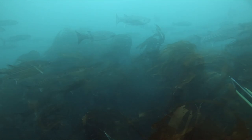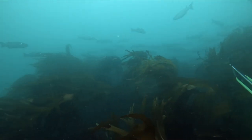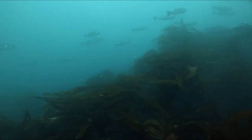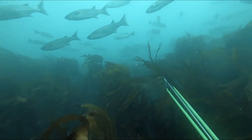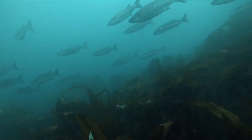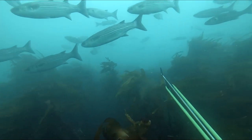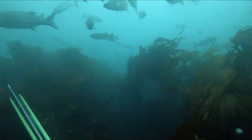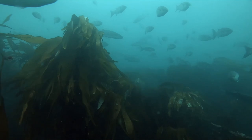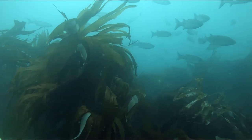A few dives later, I have bass coming in from the left and mullet coming in from the right. But again, I really don't want to spear anything because as soon as you fire that gun, the moment is over and I'm just enjoying watching these fish. I do plan on taking a mullet later in the dive, but for the time being, just enjoying what's going on, seeing the nature in front of me and letting these fish go about their business.